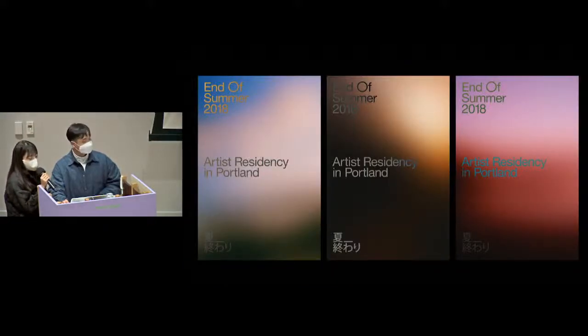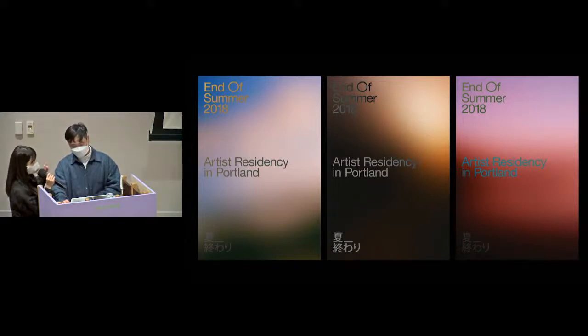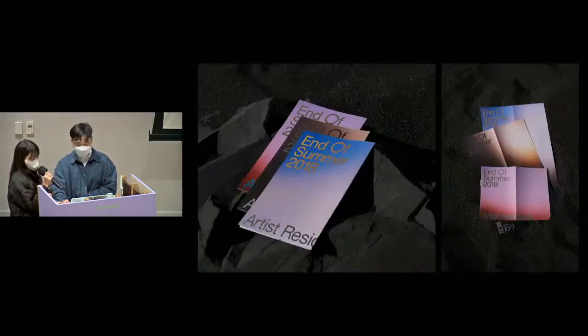As many of these artists have not been to Portland, we wanted to capture the essence of Portland summertime in our identity. So each year, we will create a new set of promotional material. And this is the one from 2018, which is our favorite. These were the sunset gradients that were blurred from the actual film image that we took in Portland, and we made them into an affordable poster.